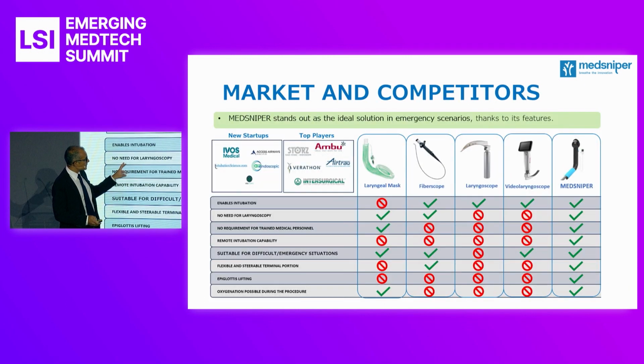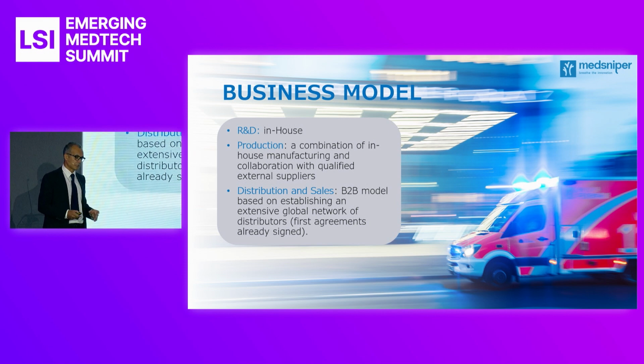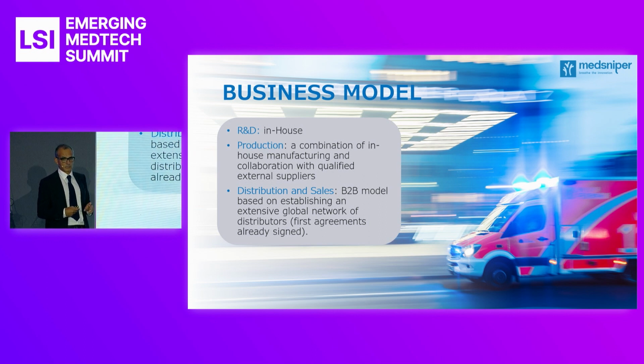So this is a competitor table, which you will find on the site. And today we produce it internally. We have external consultants making every part of it, and so we make the business. We produce it in Italy, and obviously we are now shifting the production, because we are still manufacturing it with industrial 3D printing in nylon PA12. Why? Because during COVID we could not test it on humans, and it was very difficult to place something inside the throat of a patient.